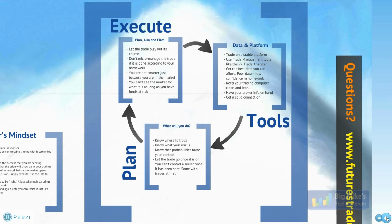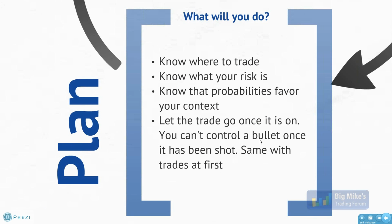So the last part of this is execution and tools. Let's start with execution. It involves a plan. What will you do? Know where to trade. Know what your risk is for that particular trade, for that particular setup. Know that probabilities favor your context. Does it matter if your stop is 2 points or 2.5 points or 6 ticks or 5 ticks? Yes, it does, but what matters more is your patience and your ability to execute at the location you designated as your area to trade.